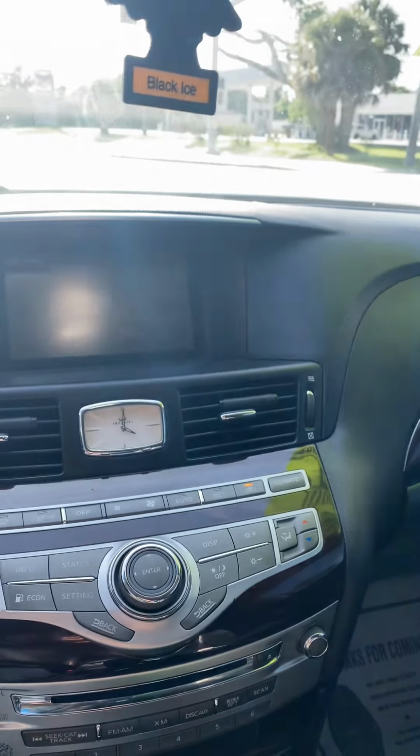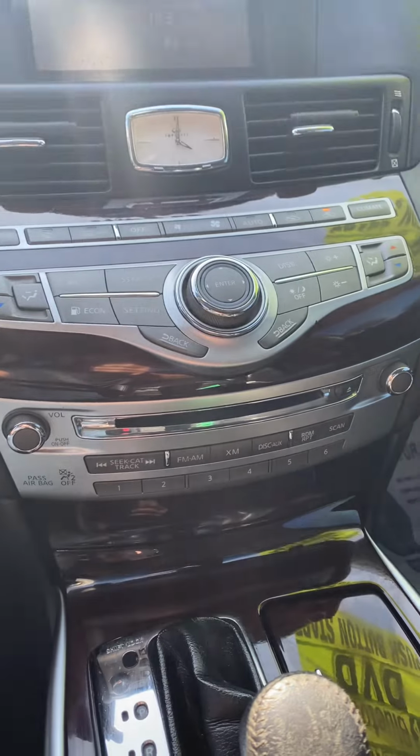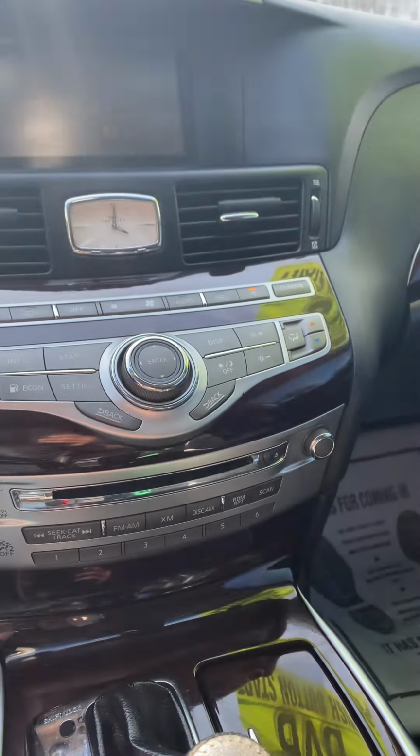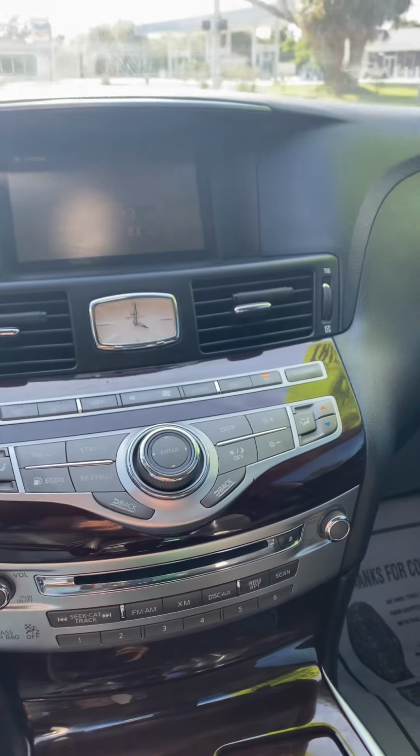Especially right now, things are a little tight with the bank. They didn't really hit a lot of their targets and goals, so they're letting cars go for the craziest prices nowadays. If you ever wanted a car, now could be your chance to get one.